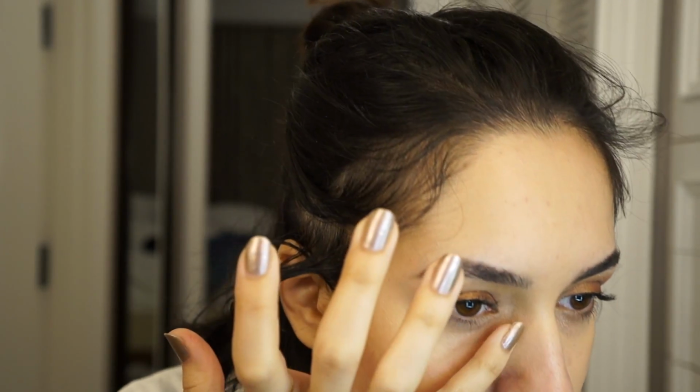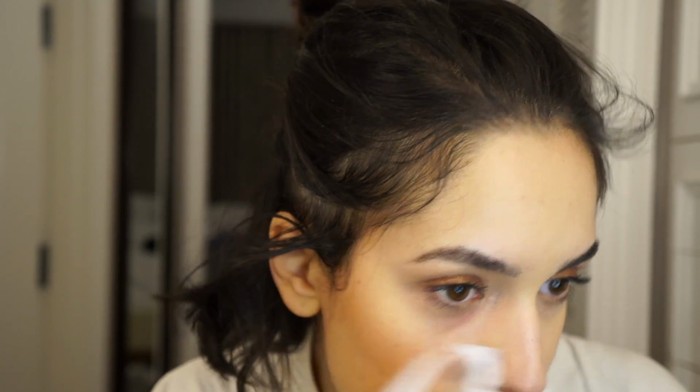Usually I would actually take off my under eye makeup just very lightly. Let me show you what I do. So I'll do just a little teeny tiny bit of micellar water on a cotton pad. And all I want to do is just wipe the under eye area because it gets nice and dry. Just want to make sure I'm applying my stuff onto a clean canvas.